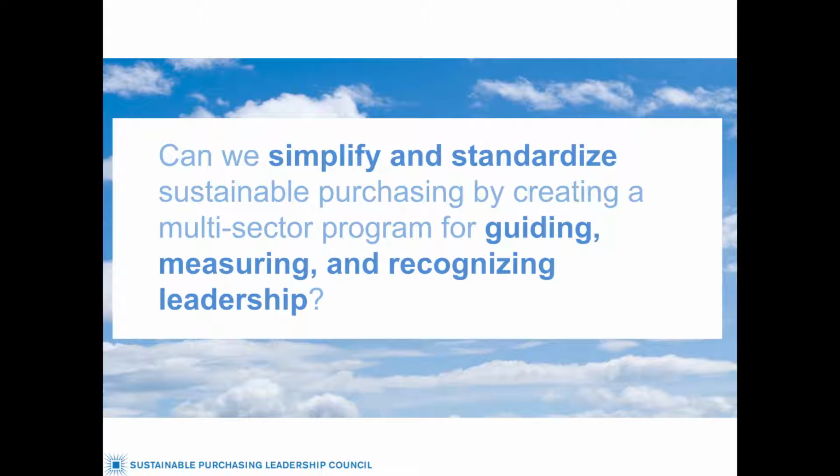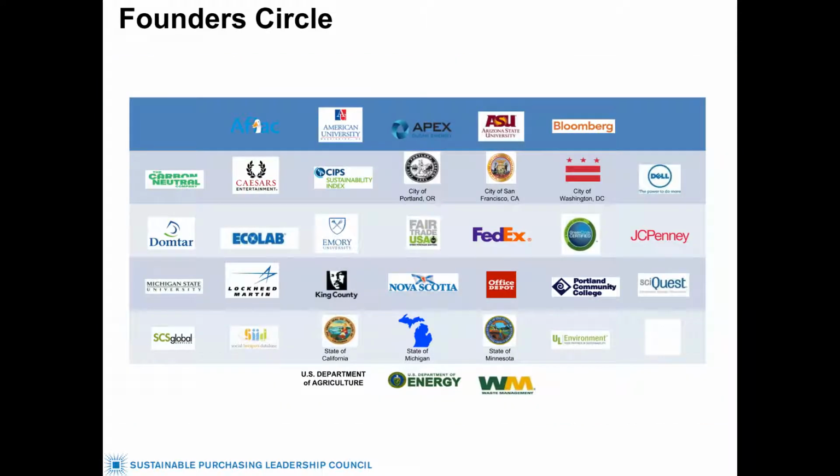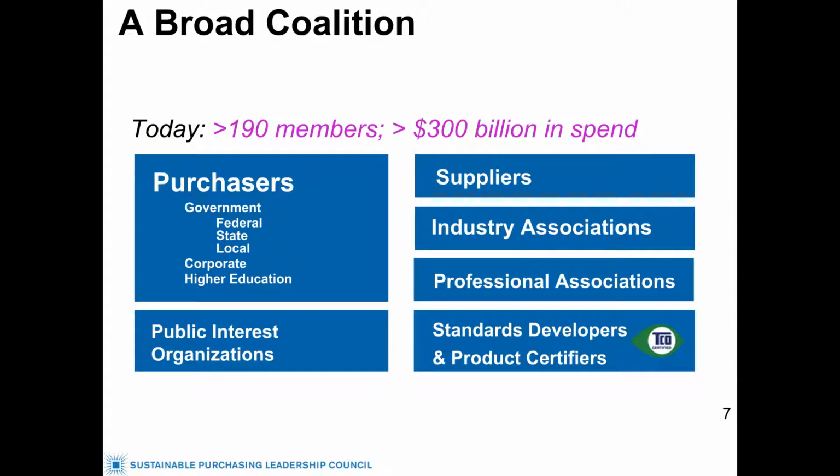A lot of organizations are very specifically focused on maybe one aspect of sustainable purchasing. Our founders, and let me go to that slide, recognized that we could also learn from one another, that the government sector, for example, was doing some great stuff, and so was the private sector. And how do we really take the collective power and knowledge and learnings from all of these different sectors and organizations specific to sustainable purchasing and really move forward faster and in a leadership way? And so SPLC was founded.